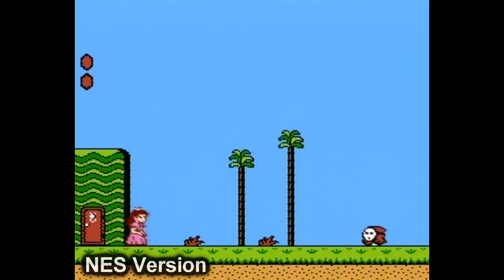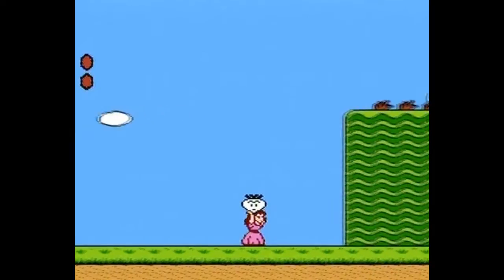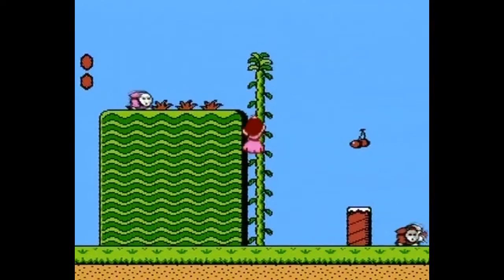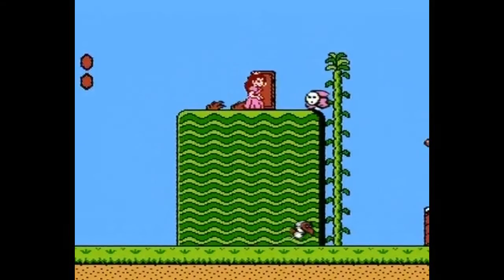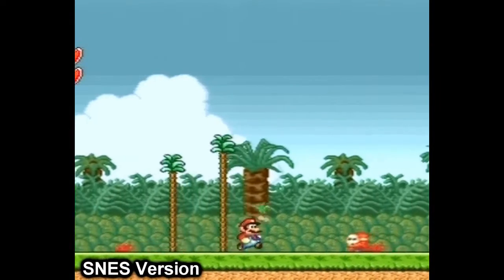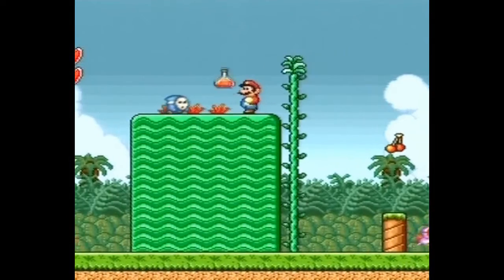Now, just like I did with the previous game, here's a comparison of the NES and SNES versions. Let's see what the graphic and sound differences are like. Yeah, I think I'm gonna go with the Super Nintendo version. Anyway, Super Mario Bros. 3 is up next.